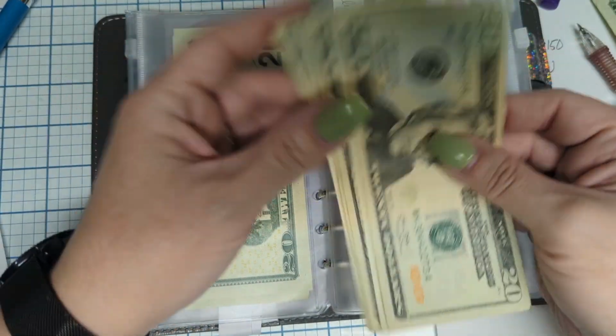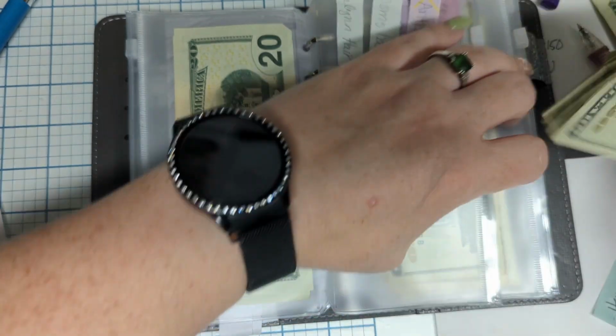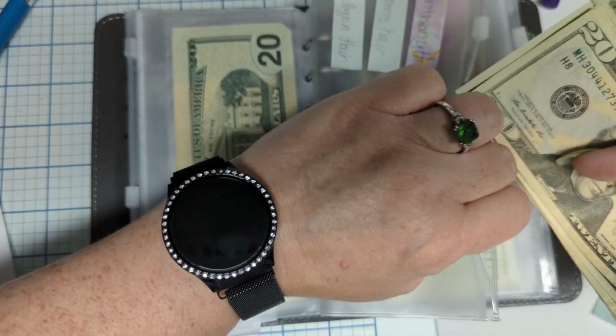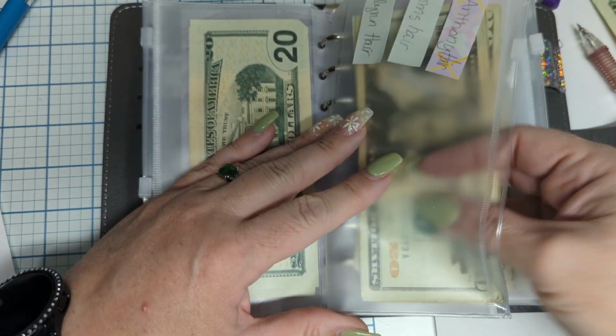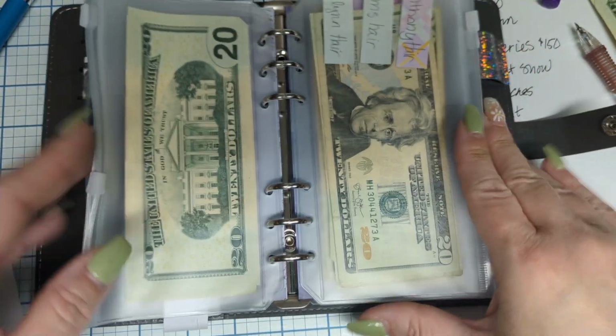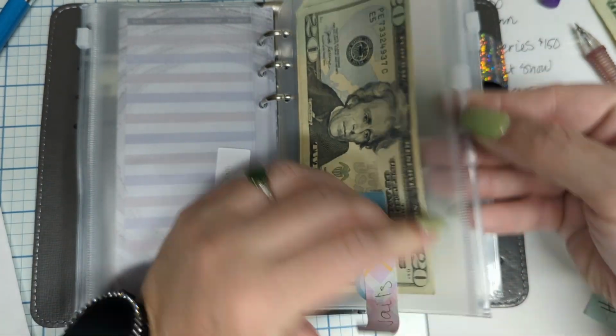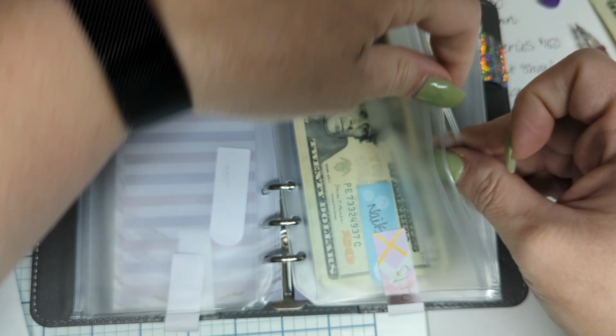$120. I told you it'd take me a minute, but I figured it out. $120 for our hair and stuff. Isn't that amazing?